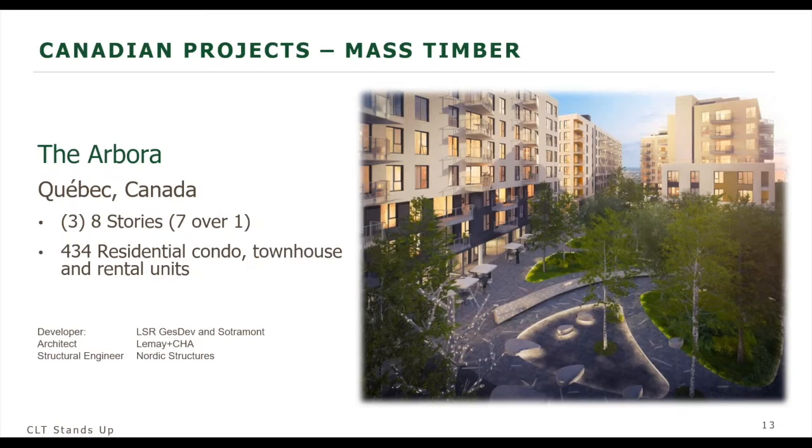And other projects in North America, this one is in Quebec, Canada. It's called the Abora. When completed, it will be the largest CLT structure, with 3 buildings of approximately 600,000 square feet of mass timber construction. And so it will be the largest when completed, which should be soon. But it's a facility that houses 3 buildings.